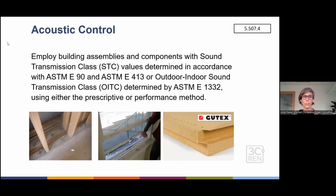And then acoustic control, we'll spend just a moment on this because, again, I think initially acoustics wasn't really thought of as green building, but it was added when they were finding that a lot of green buildings had occupant concerns because of noise levels, either from outside noise or from each other. So in terms of the acoustic control, we have the sound transmission class, the STC, which is how we're determining the isolation. And then there's the outdoor-indoor sound transmission class as the alternative approach.